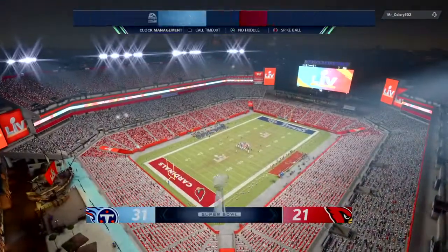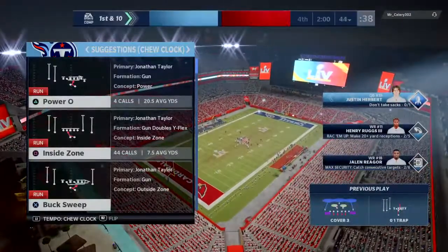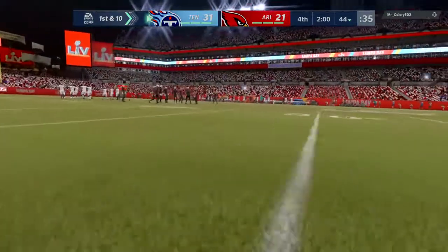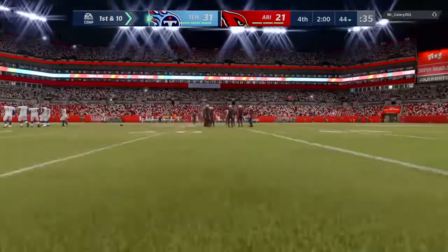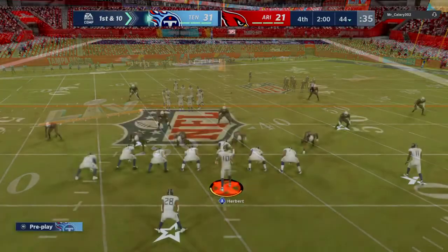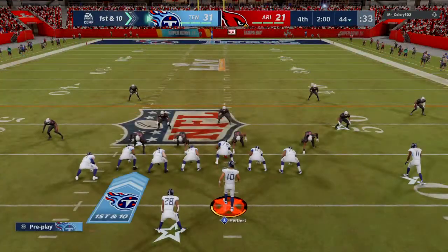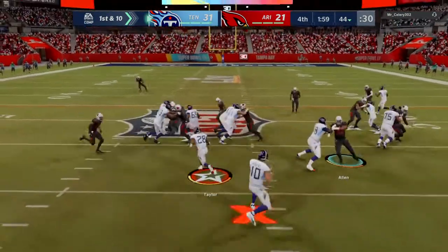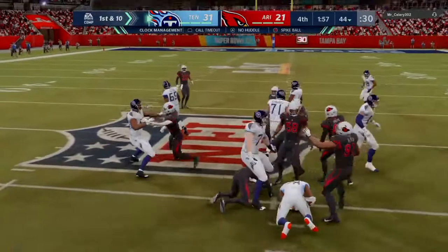Super Bowl 55 down to the final 2 minutes. So the Titans in possession of the football here as we get you reset. And no doubt what they're looking to do is just salt away the final couple of minutes and escape with a win.